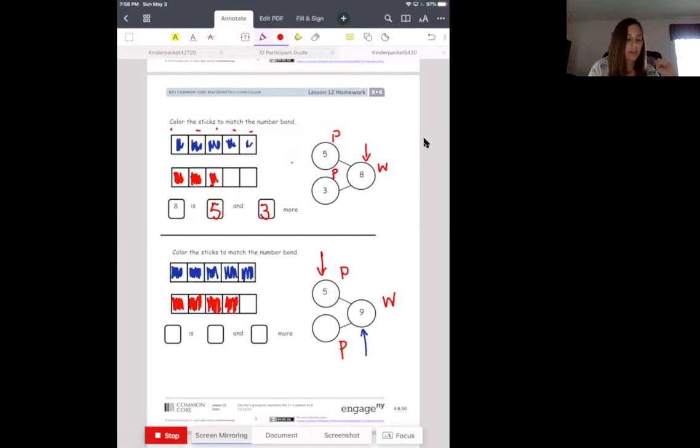So we need to count. We had 5 blue ones, and how many red ones? What's our second part? So we have 5 blue ones, and it looks like 1, 2, 3, 4 red ones. Count how many we have all together. 1, 2, 3, 4, 5, 6, 7, 8, 9. Good. We needed to get to 9, our big whole number. So it looks like we added 4 red ones. And we just need to write it together. Blank is blank and blank more. Well, it looks like they want us to do our whole number. 9 is how many blue ones? 5. And how many red ones? 4 more. 9 is 5 and 4 more.